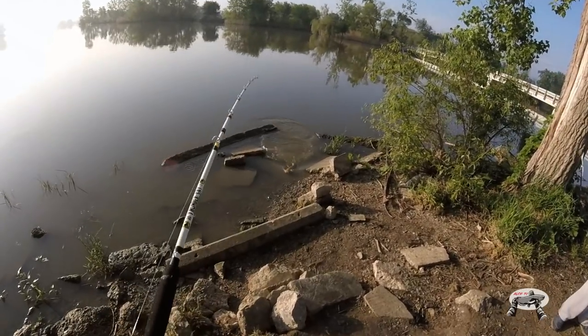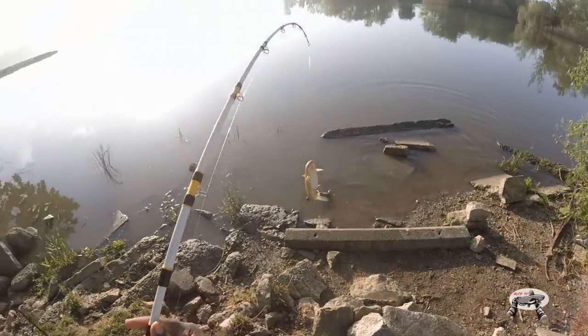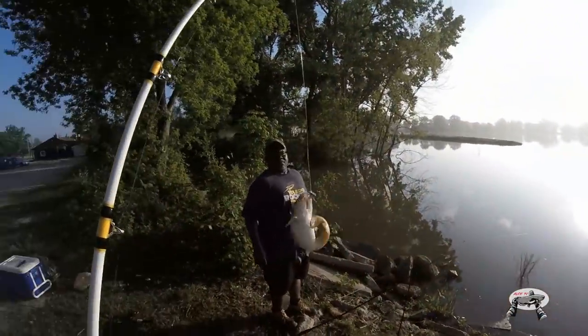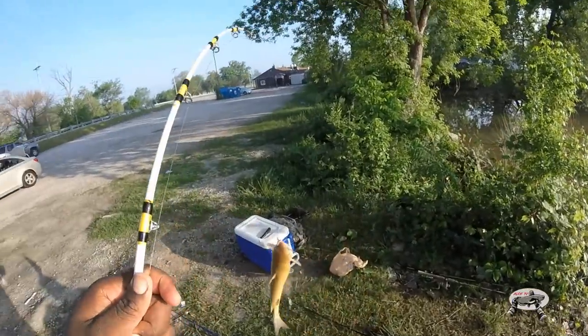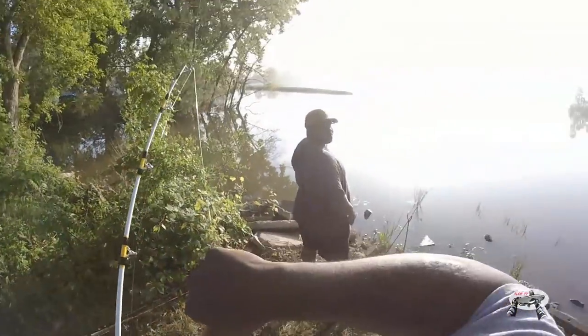There you go. Yeah, baby. There you go. Right here. And he got that shad. He did exactly what he's supposed to do. There you go. Now this is the perfect eating size right here. This is the one. Yeah, I think this is the one.